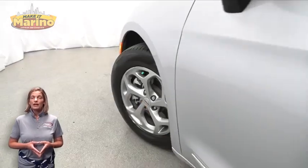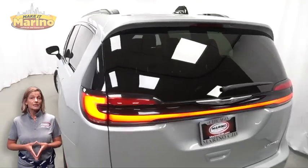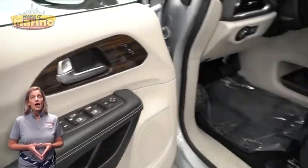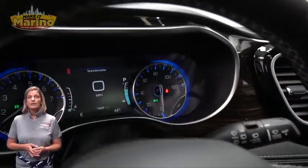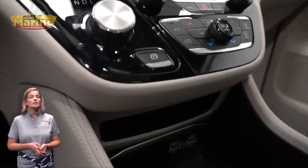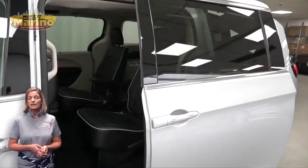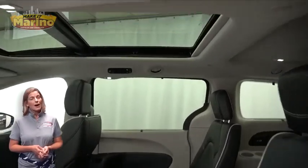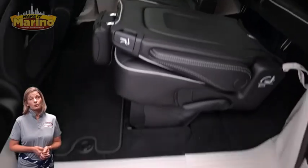With bifunction LED projector headlamps, front fog lamps, 18-inch aluminum wheels, black stow-in-place roof rack, LED tail lamps, heated and ventilated front seating, heated steering wheel, 12,000 miles on the odometer, 10.1-inch touchscreen, navigation, heated second row seats, dual pane panoramic sunroof, power liftgate, 3.6-liter V6 engine, and so much more.